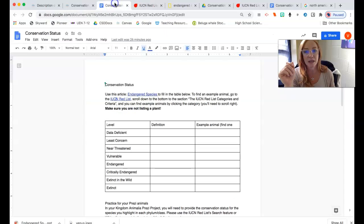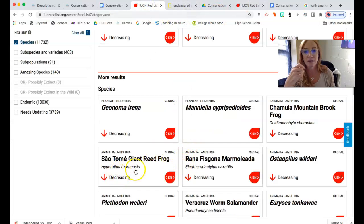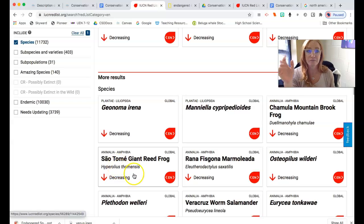Okay, and you're going to tell me its common name and scientific name. I will add that in here. Okay. So I have, the Sao Tome giant reed frog is an endangered species, Hyperolius thomensis. Put that in.